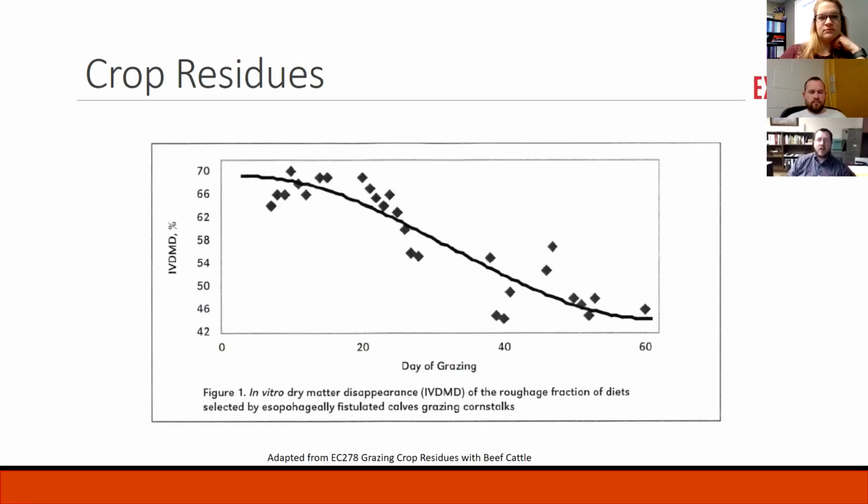Otherwise, we're going to have to look at some sort of supplementation probably to make sure that we're meeting nutrient requirements. Unless maybe we have totally dry cows, no pregnancy, and we're not getting close to that calving period at all. Maybe then we can push that a little bit further, but it's definitely something we need to consider.